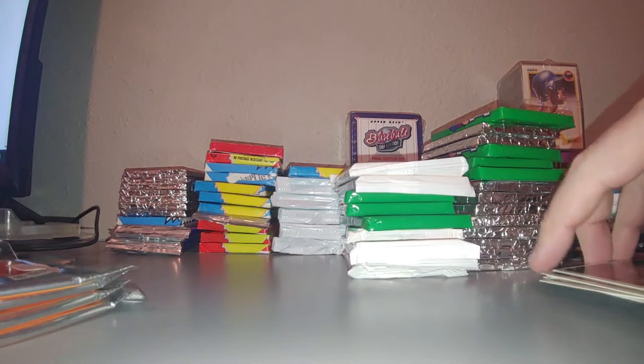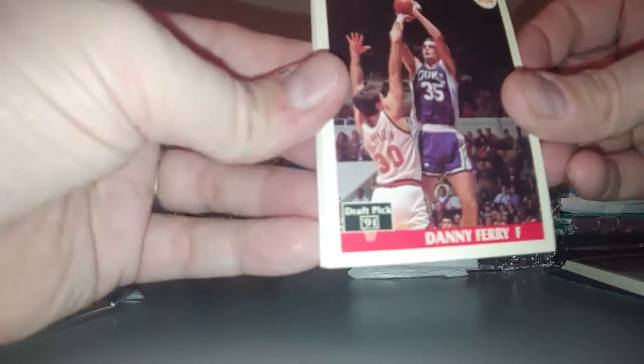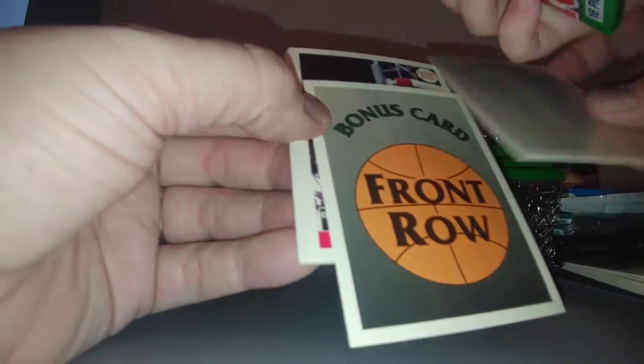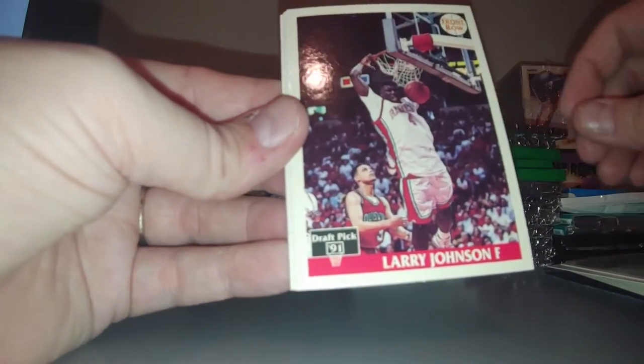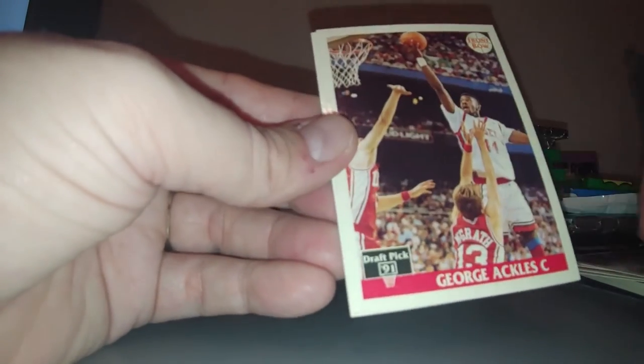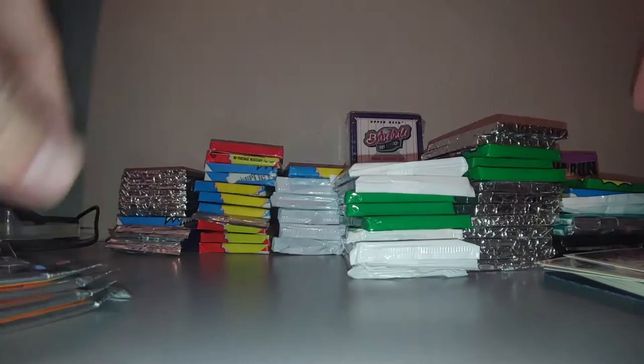Checklist. Front Row bonus card. There's Larry Johnson. I know his name, but don't know anything about him. Kenny Anderson, I remember his name.